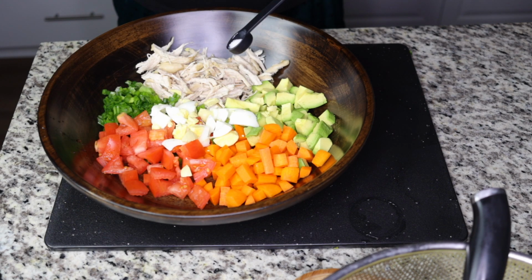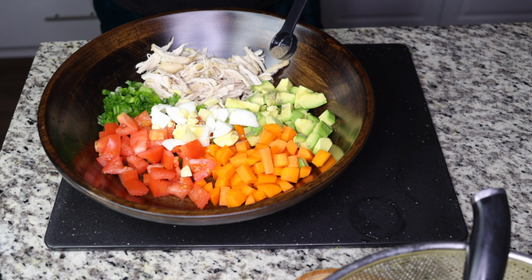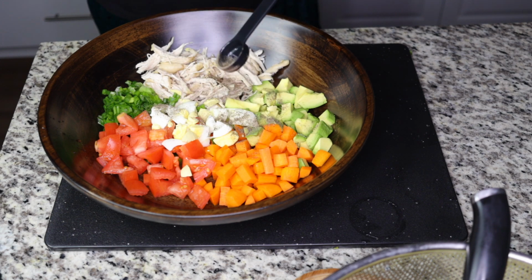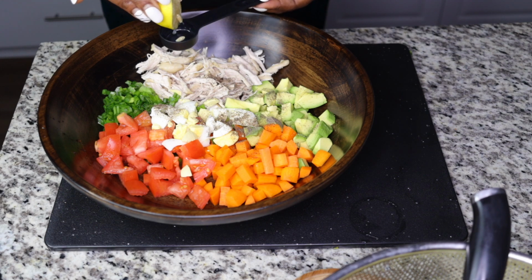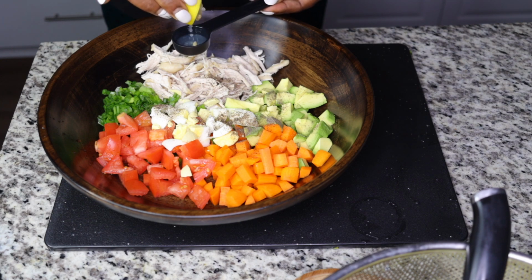So basically, I just add in a pinch of salt. This is how I do my dressing. I add in a pinch of salt for taste in there, and once I add in a pinch of salt, I add in a pinch of black pepper as well. So that is a pinch of black pepper to have it taste yummy, and I add in some lemon as well, a teaspoon of lemon juice to help with the fat burning. And this is my dressing.